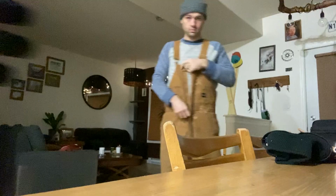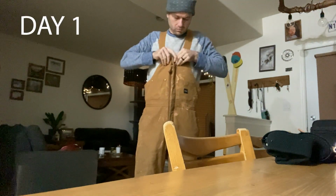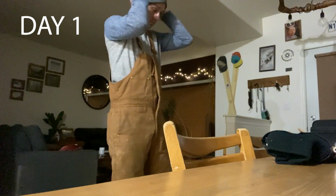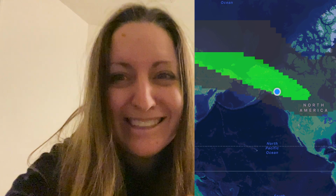I woke him up and I saw on Facebook someone locally here has seen the Northern Lights tonight. It says 4% chance on my app, but if someone else has seen it, there's a big chance we can see it too, right? I've been checking that app for hours. It's 3:45 in the morning. I've been checking all night and it's on top of us now.